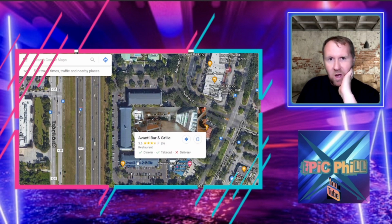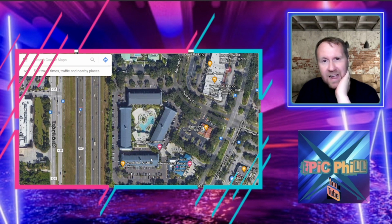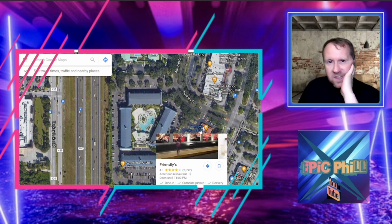You've got the Avanti Bar and Grill with dining and takeaway, but no delivery. You've got your pool area here, and it looks like it's 4 towers. Car parking is wrapped around the hotel, so that's quite interesting. Right next to it, you've got Friendly's, an American restaurant, as you can clearly see. Dining, curbside pickup, open until 11 p.m. at night.